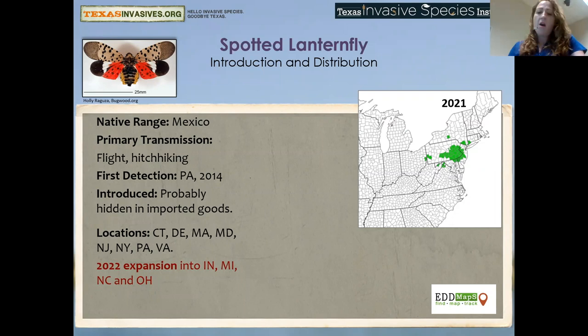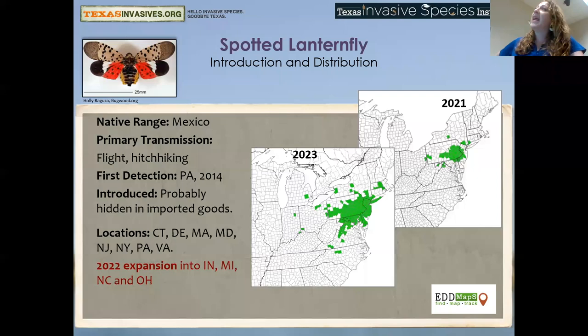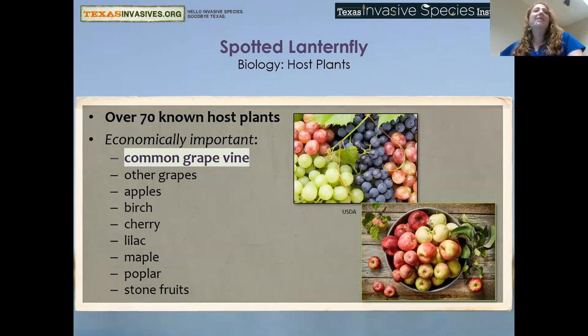Unfortunately, it is expanding. And it can fly. It is a flying insect. So we cannot stop it if it gets out of hand. So it has now expanded into Indiana, Michigan, North Carolina, and Ohio. You might be thinking, Ashley, that's still pretty far away. I know we've got to stay vigilant, but what is the threat to us? What is the threat?